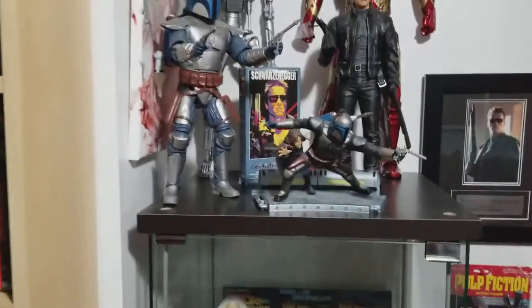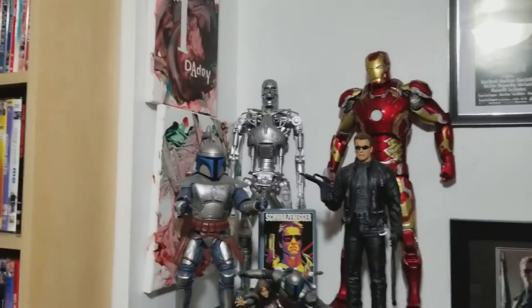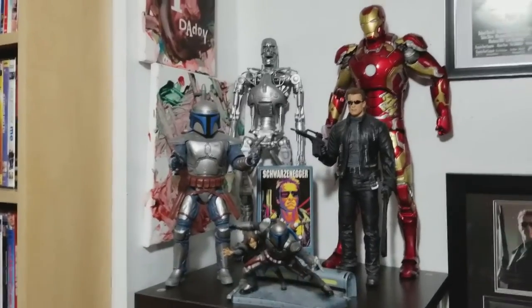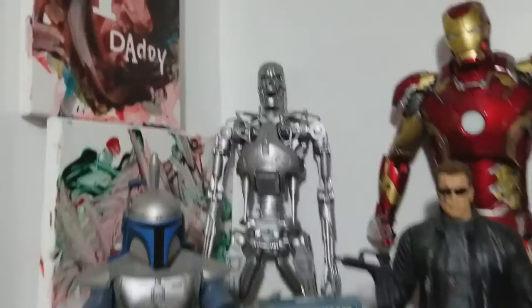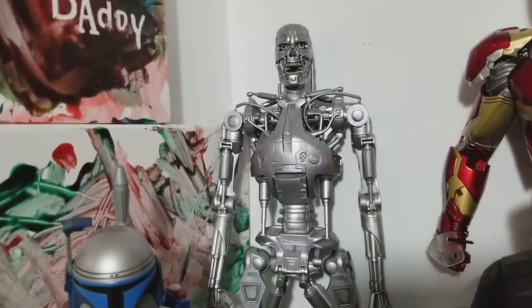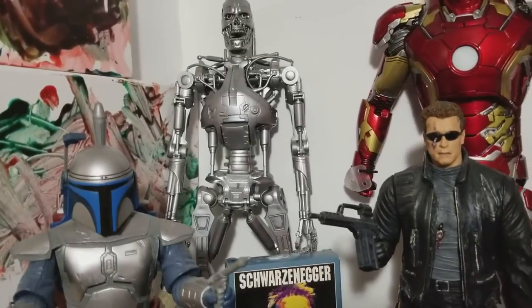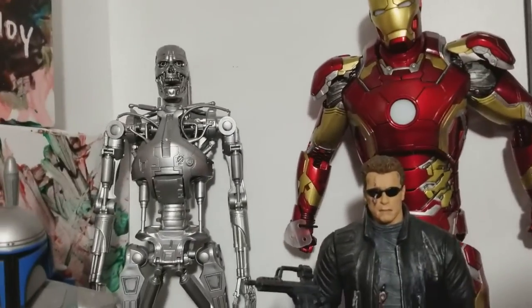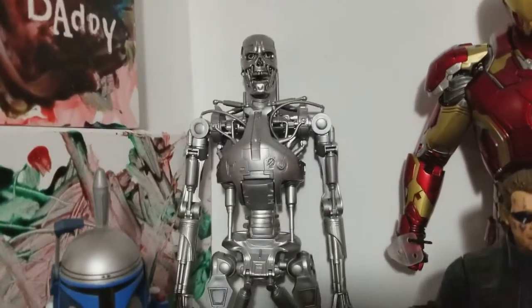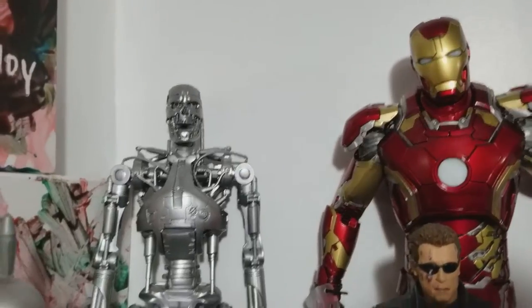So this top shelf just has some of my larger figures that I can't put inside. My Iron Man and my endoskeleton. They're both, my God, Reel Toys, I think is the company, R-E-E-L Toys. Just amazing. They both light up and everything. I don't think they have batteries in them, but they both light up.